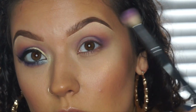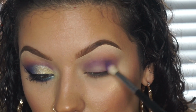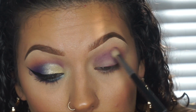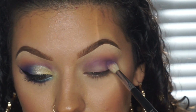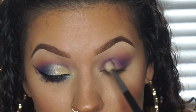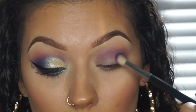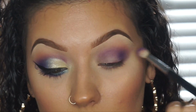You can see it's just so pigmented and it's going on really nicely. Most eyeshadows that are $2 would not look like this on the eyes, I can tell you that. Even my MAC shadows don't blend this easily, which is why I really don't own a lot of MAC shadows, because personally I just don't find them worth the money. Some shadows are great, some of them I do like, but honestly there's many I could do without.